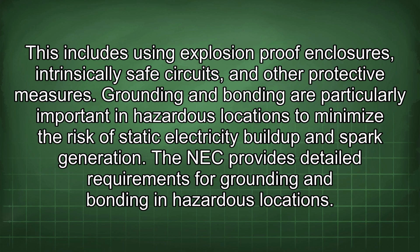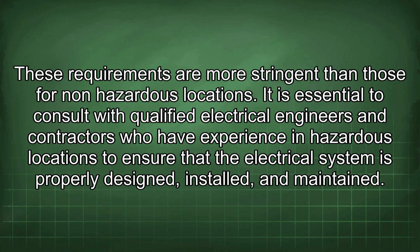Grounding and bonding are particularly important in hazardous locations to minimize the risk of static electricity buildup and spark generation. The NEC provides detailed requirements for grounding and bonding in hazardous locations. These requirements are more stringent than those for non-hazardous locations. It is essential to consult with qualified electrical engineers and contractors who have experience in hazardous locations to ensure that the electrical system is properly designed, installed, and maintained.